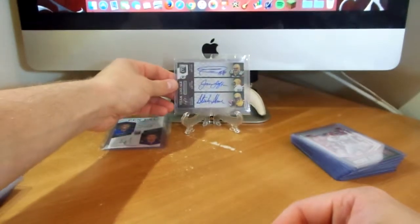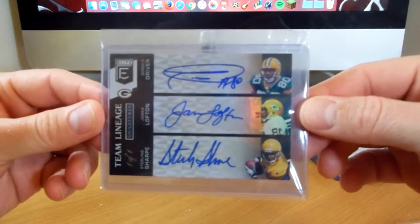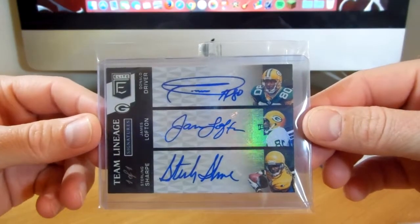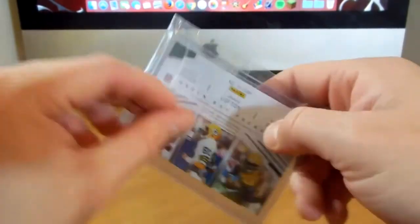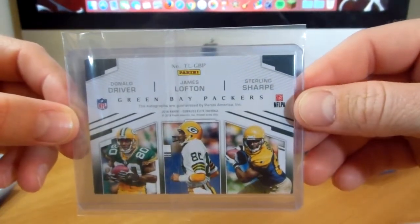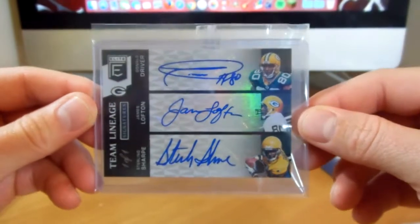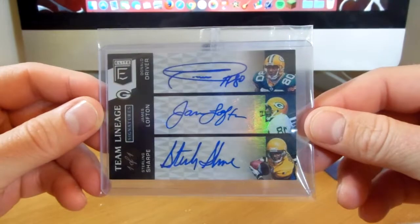And then there's this beauty in the back here. One of one Team Lineage signatures. Sterling Sharp, James Lofton, and Donald Driver. Love this thing. Cannot believe that this thing was pulled. It is very awesome. And then there is that one of one. So, very sweet card. So happy to have it in our collection.